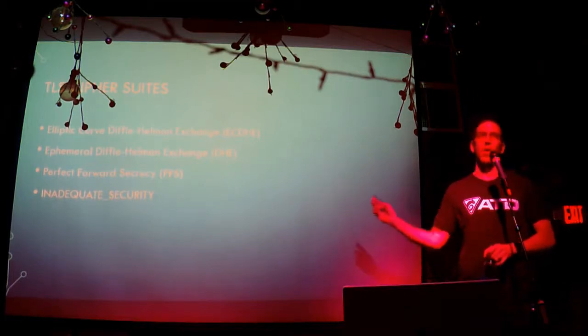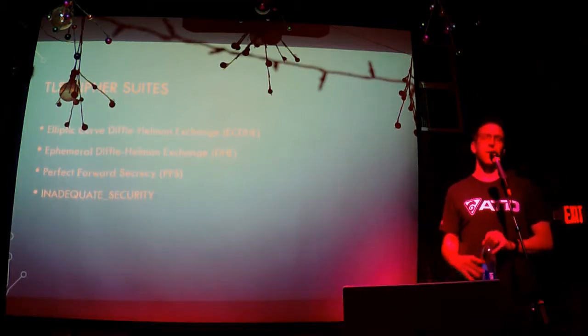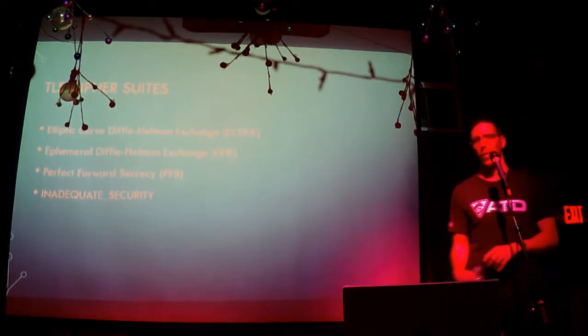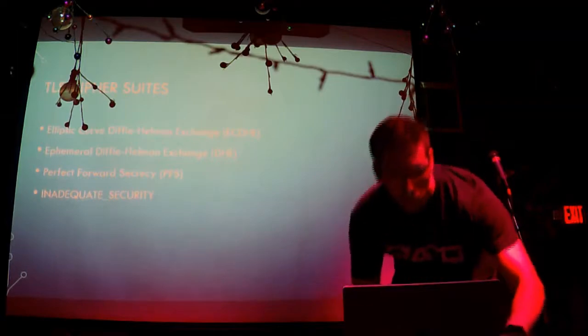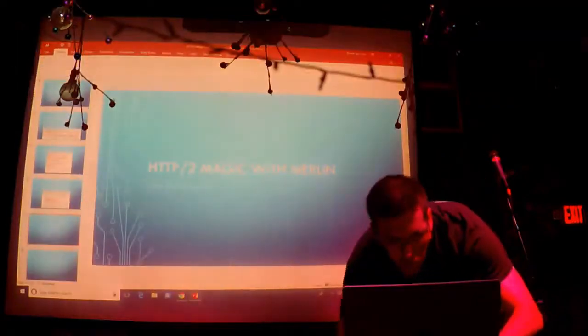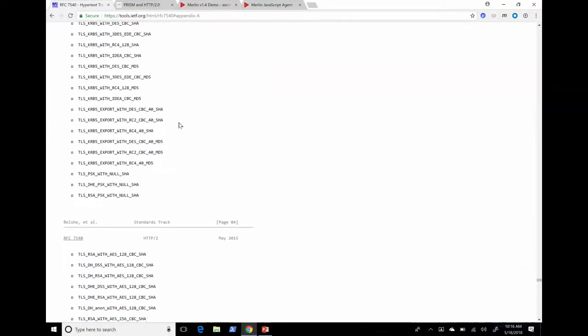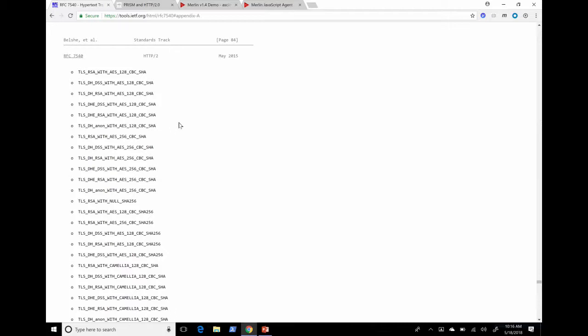Let me give you a quick look. The spec for HTTP2 has a blacklist of ciphers. Basically, all these cipher suites are blacklisted according to the protocol. Let me show you that real quick. So what I'm showing you here is, I'm just going to scroll through. These are all the blacklisted ciphers according to the specification.